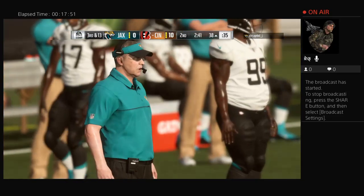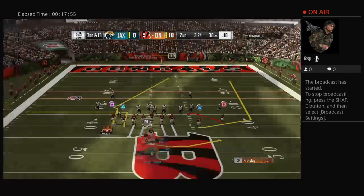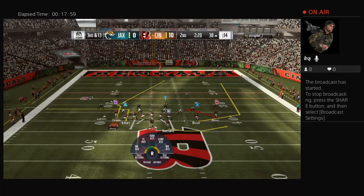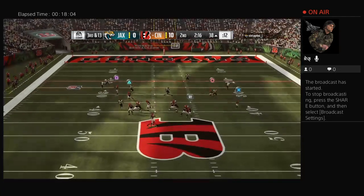If you're the coaching staff upstairs, you might want to file that play away. Do you see how fast the safety closed on that one? Coming up in run support, made a big-time tackle. Might want to try and check into a pass next time. Yeah, got him for a loss. Really, really great play defensively.